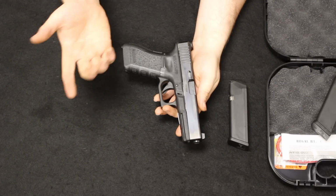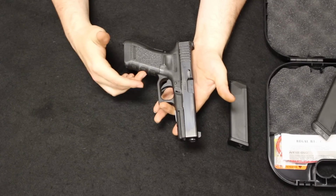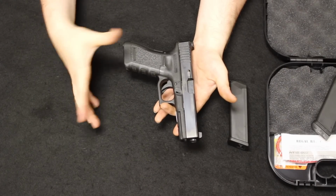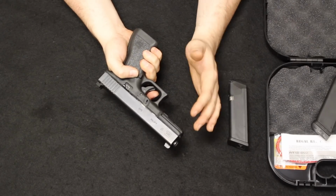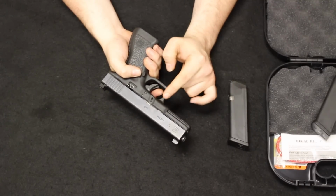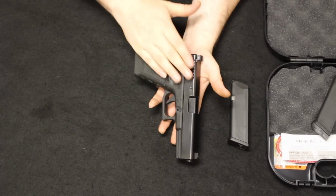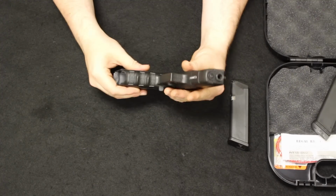Trigger, very standard, of course. They didn't change much on that until the Generation 5. On the new generations, the Generation 5, they got rid of the finger grooves. They flared out the mag well. So in my opinion, this was the best design culmination. Some would argue that the Gen 5 is better now. They did make some updates there. Single guide rod and spring system, which they would go to a double guide rod and spring in the Gen 4. Anyway, I'm a big fan of this handgun in this exact configuration, Generation 3 Glock 17.